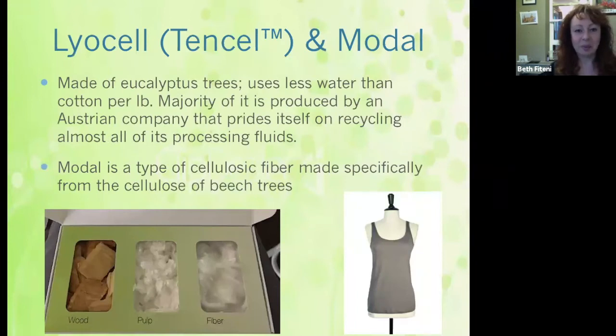So another plant-based fiber that we can look for is lyocell. It's made from eucalyptus trees. And one of the name brands that we're most likely to see is Tencel. The lyocell uses less water than cotton. Cotton is a very thirsty plant.